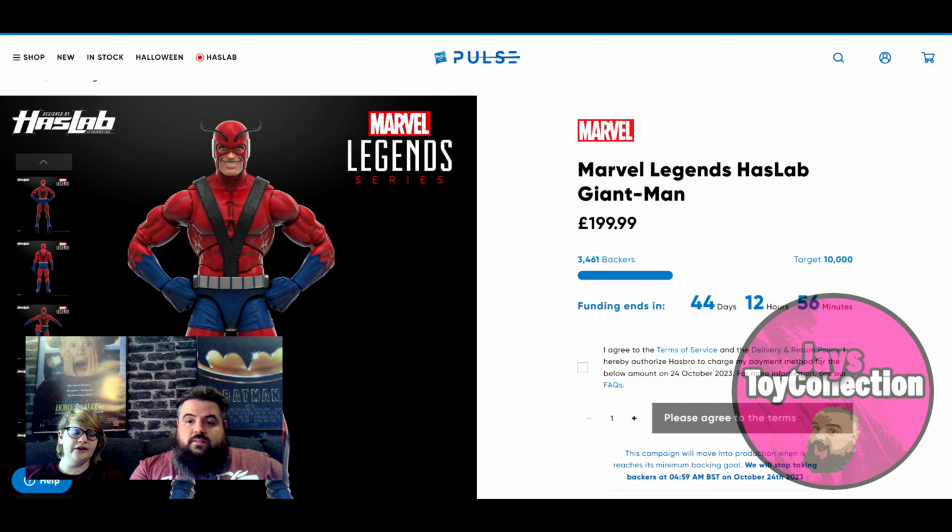Is this a popular figure? Do you think people, what's their reaction generally? It's been a bit mixed, I would say. A lot of people just aren't interested in Giant Man as a character. I probably was in that boat before. I wasn't massively into Giant Man, but the fact that he looks really good, and we're getting to the details as we go through this, it just looks so good that I think you can't argue with it.